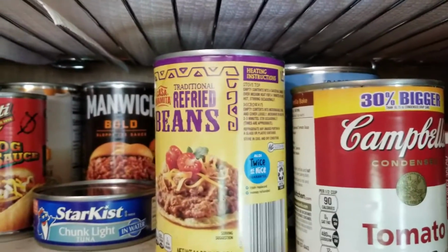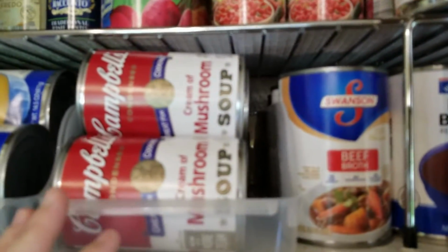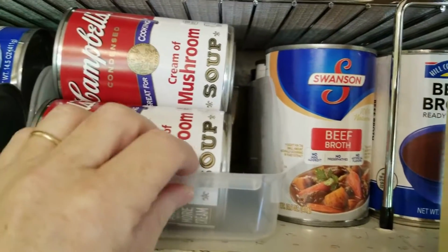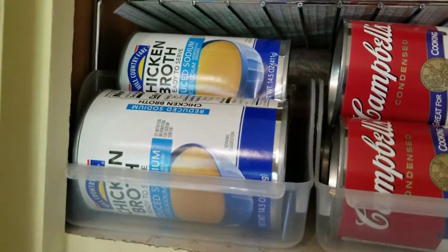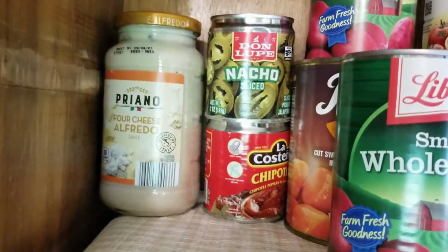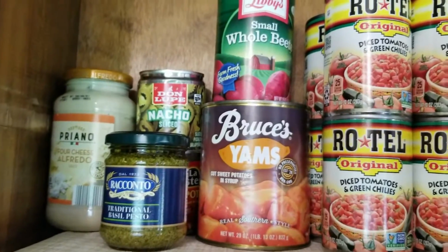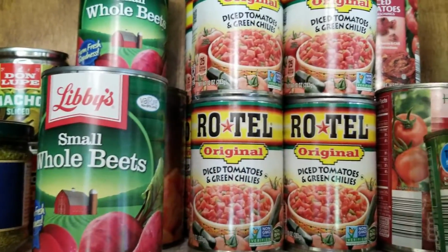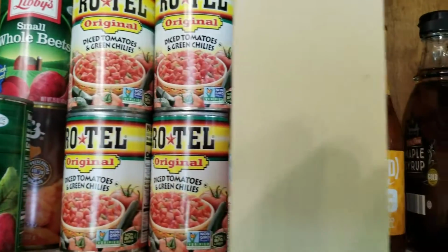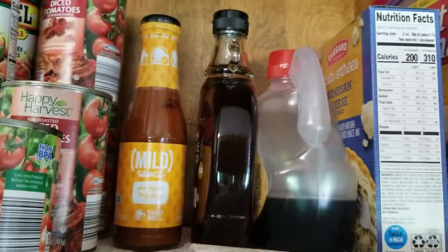Now on the shelf above all that, we have some soups, refried beans, manwich and tuna, a couple chilies, and then here are my beef broths. And in this first bin, I have all of my cream of whatever soups, the cream of mushrooms, cream of chicken, and then we finished that shelf with chicken broth. I don't have a tomato sauce right now, but usually I keep my pasta sauces there. I don't do a lot of canned vegetables. If I do, it's just going to be like the yams, and I love those whole beets. And then the rest is like the Rotel and diced tomatoes.